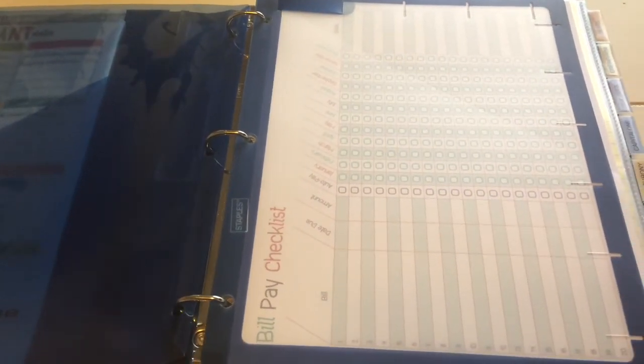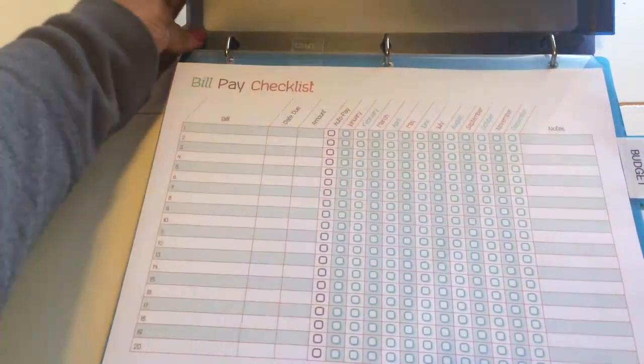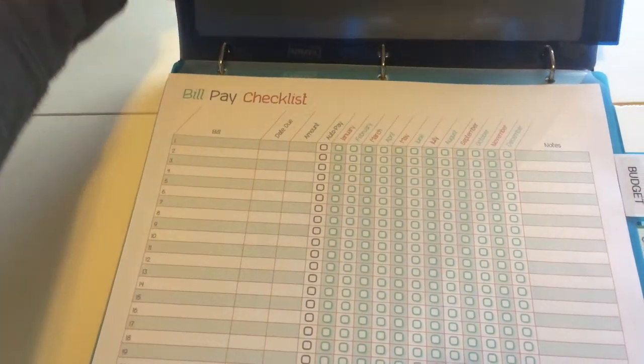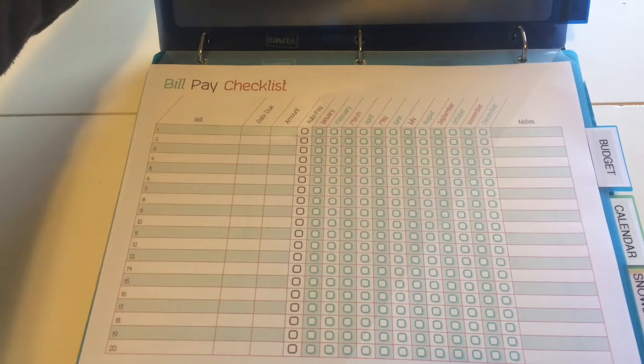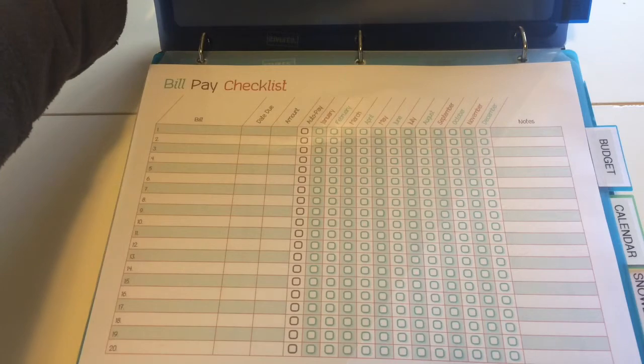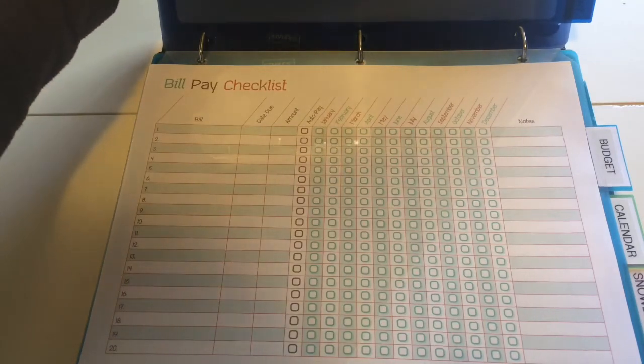The bill pay checklist. I love this. Under my tracker tab, I have the bill pay checklist. I mentioned this in my previous 2017 budget binder video. This really has worked for me year after year. I've been using it for years, and I love it. It's really helped me stay on track so that I don't miss a bill, just in case I didn't receive it through email or through the mail. So that's really helped me. And that's by myfrugalhome.com.